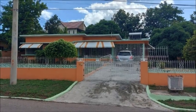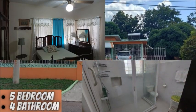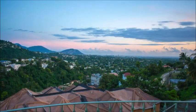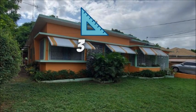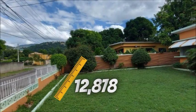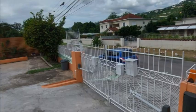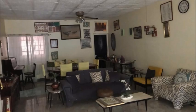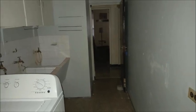We have here a beautifully maintained 5-bedroom, 4-bathroom, 2-family house for sale. It is located in the much sought after community of Havendale, Kingston 19, St. Andrew. This house is 3,300 square feet with a lot size of 12,878 square feet. Some features include electronic gate, single carport, open living and dining, kitchen area, laundry space, etc.